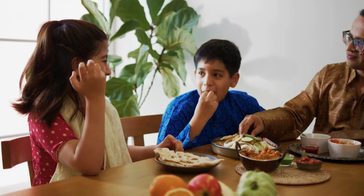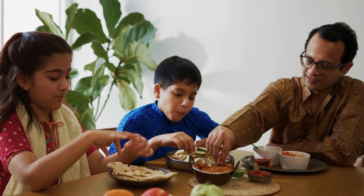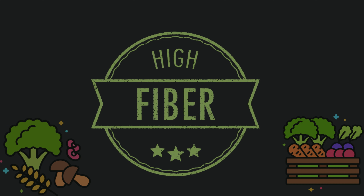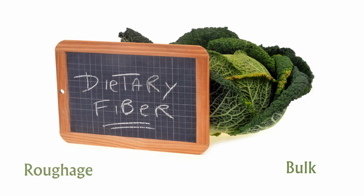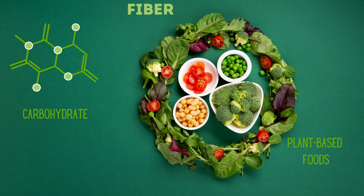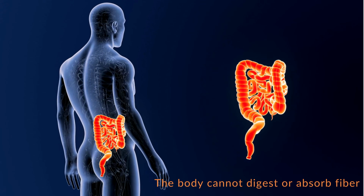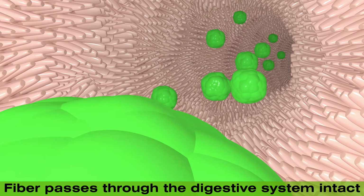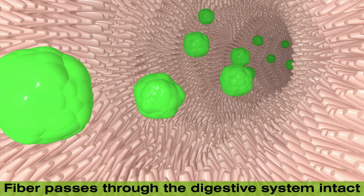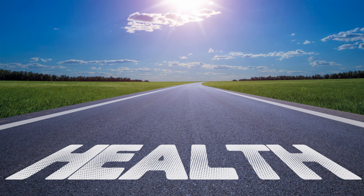The main aspect of dietary approach to constipation in children is the consumption of a high-fiber diet. Dietary fiber is sometimes called roughage or bulk. Fiber is a type of carbohydrate found in plant-based foods that the human body cannot break down, digest, or absorb. So it passes through the digestive system largely intact. There are 2 forms of fiber, soluble and insoluble, and they both play important roles in overall health.